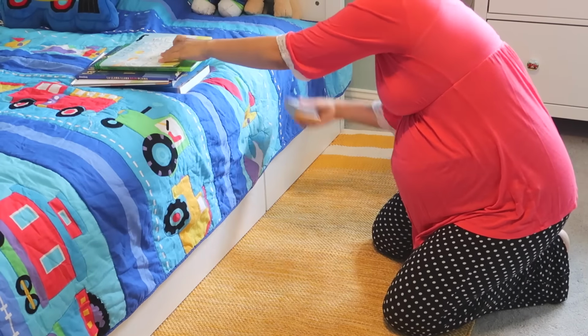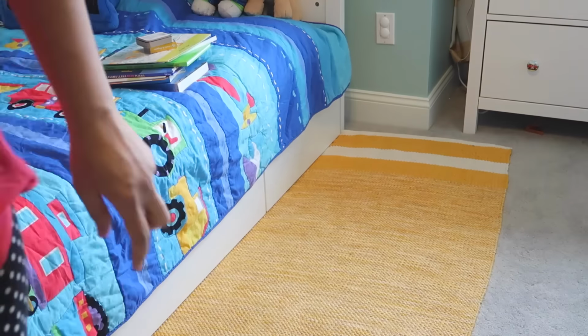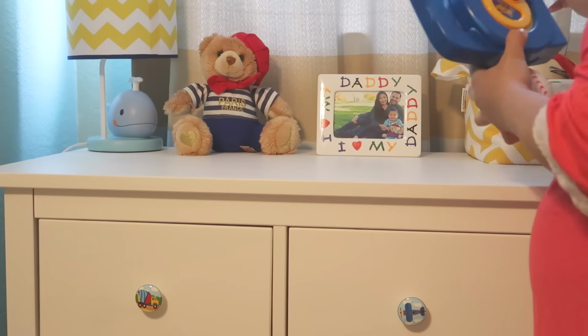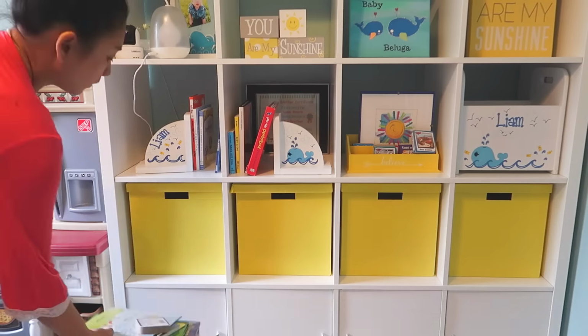So here we go. I'm on my knees, and I am going to get the books up. Whoa, did you see that one too? See, I'm telling you, it's difficult to get up when you're pregnant, when you're in your third trimester, guys. All right, here I'm going to organize all of Liam's books.